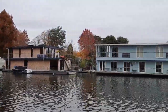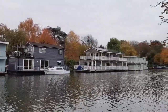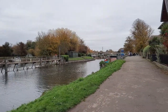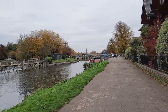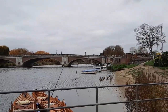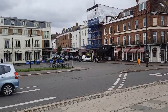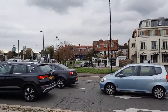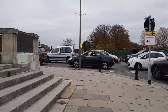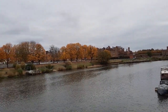There are some pretty amazing boathouses along this bit of the river. Ahead of us is Hampton Bridge and the weirs. So I think just round the corner must be Hampton Court. Crossing over the bridge, we'll get our first view of Hampton Court.